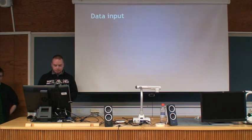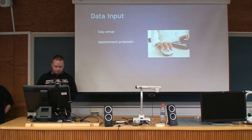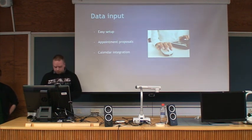So here's some info about the data input. The application is designed in a way that it is easy to set up by relatives and personal caregivers. The appointment proposals and other important events in the calendar can be made by doctors, friends and loved ones. Due to the nature of the implemented calendar, the software easily synchronizes with other calendar applications. Stakeholders can add or delete single or recurring events.